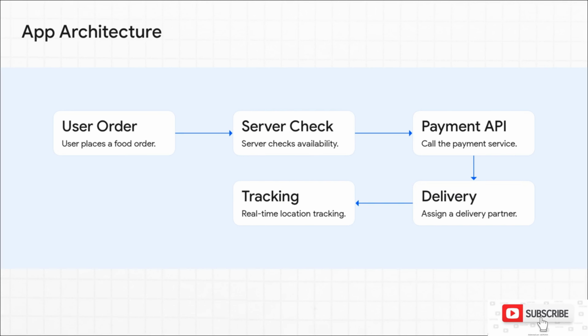Let's ground this with a real-world example, like a food delivery app. Sure, an AI can easily spit out a login API or a quick payment integration script for you. But think about the total cascade of events here. A user places an order. It hits your backend server. The server checks if the restaurant is even open. Then it calls the payment API, assigns a delivery partner, and manages real-time tracking using polling or WebSockets. It's a whole chain reaction.